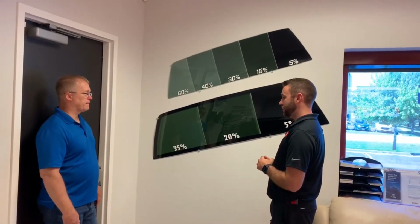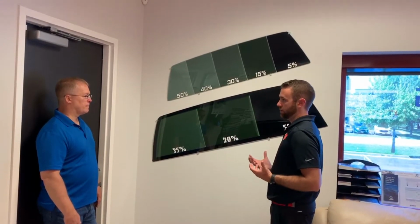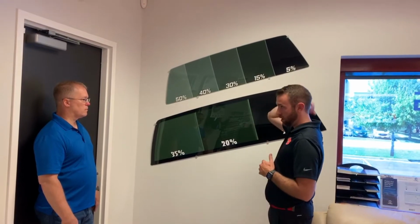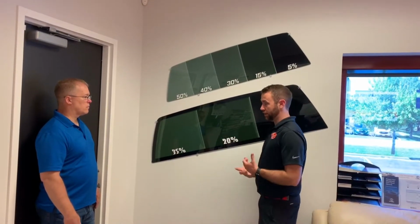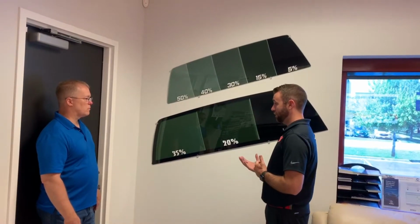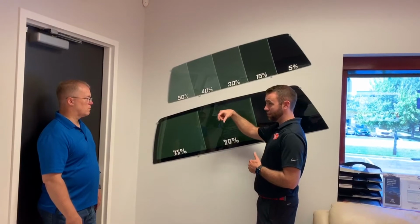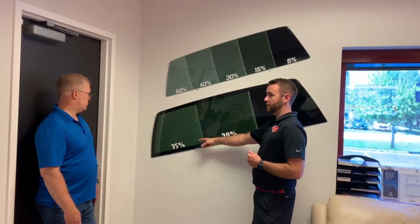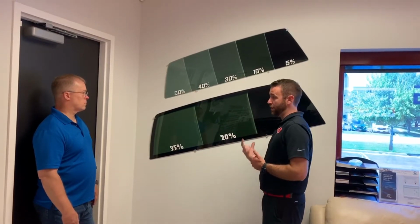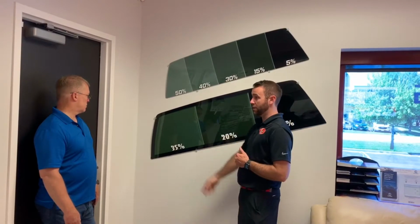Sure. So a white interior is going to make your film appear a little bit lighter than what it is, especially with Tesla, with the glass all the way over. Any shade you put on is going to appear a little bit lighter. I think, though, if you ever were to get pulled over for your tint, even at nighttime, and a police officer meters your window, you're going to be within that legal limit. And it's going to be consistent all the way around. I think the best bet would be 35%.